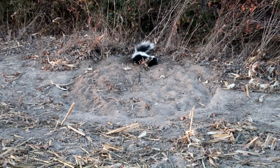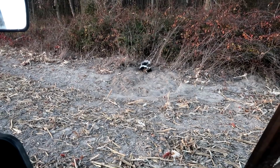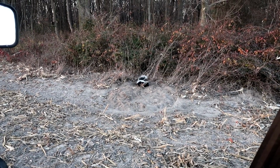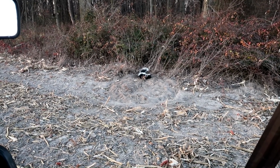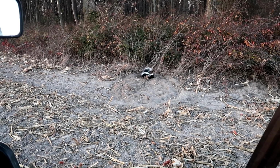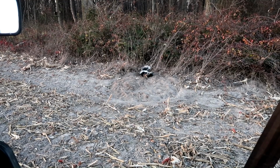I was waiting to catch one. I haven't caught many this year, or haven't caught any. This is the first one, and I was really waiting. But unlike most people, I like the skunks. They're beautiful critters, and you get over a little bit of smell. Really a valuable fur-bearing animal.